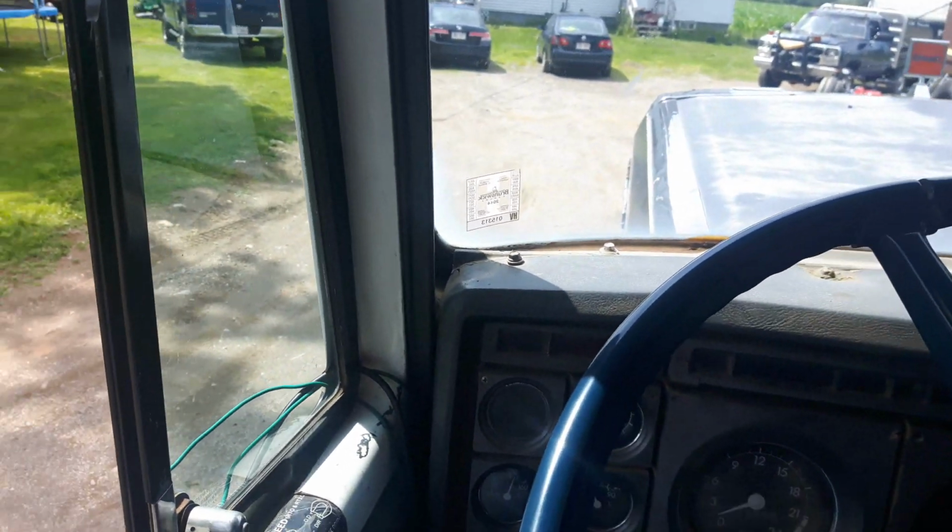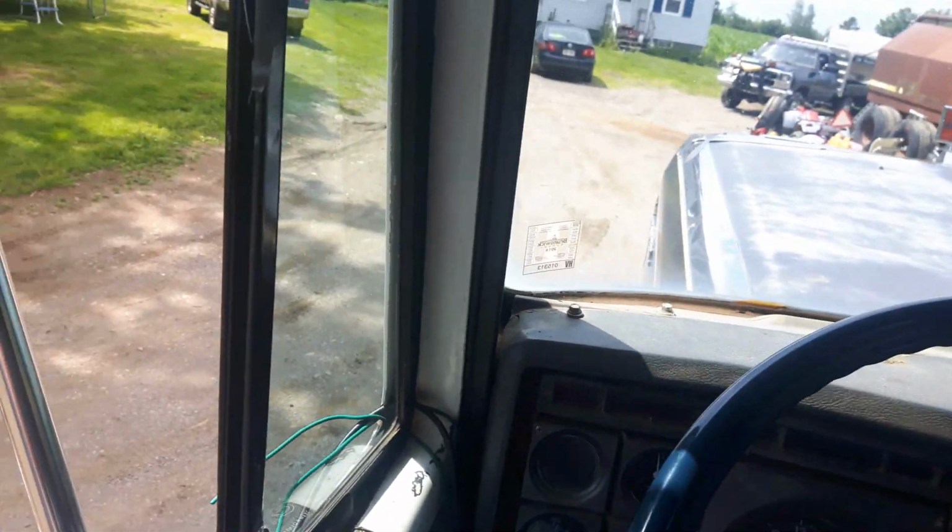Daddy, do we have seatbelts in here? Yeah, you don't need them. There's one in the back.